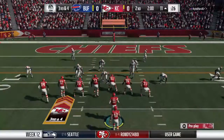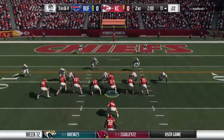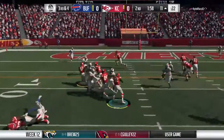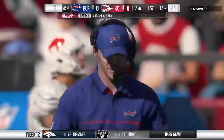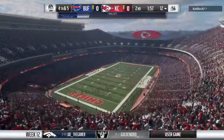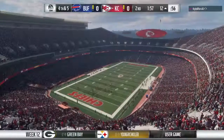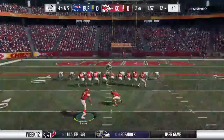Here's the 7th play of this drive. This is 3rd and 4. They run again with Ware. And he's going to be stopped up right at the line of scrimmage. And now the Bills are going to stop it as they call a timeout. It's just their first, so they'll have 2 remaining here before we get to halftime.